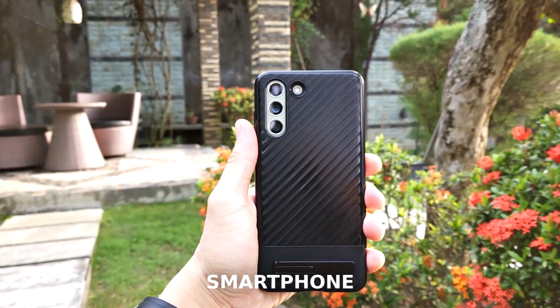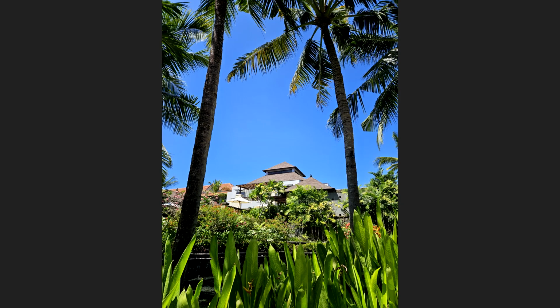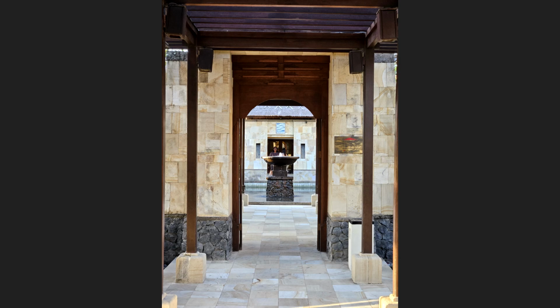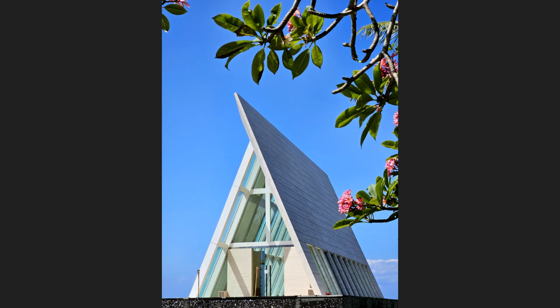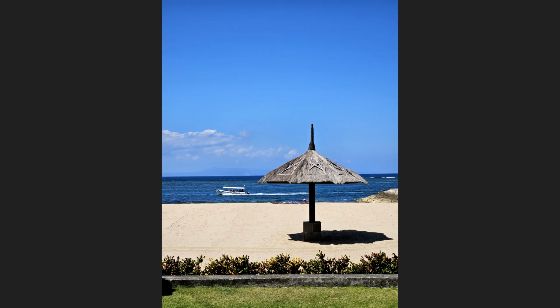Next type of camera that you should have is definitely the smartphone camera. Over here I have the Samsung Galaxy Z Fold 5. Not the newest or the greatest, but this is almost like my Swiss Army knife when it comes to photography and video. It's not the best tool for the job. I mean, in terms of image quality, your mirrorless camera will definitely give you much better image quality. But in a pinch, for a non-serious photography or video project, you can always use your phone.